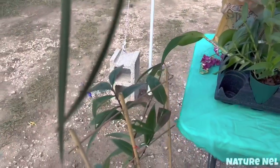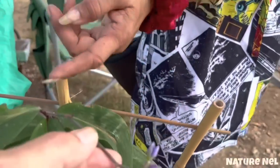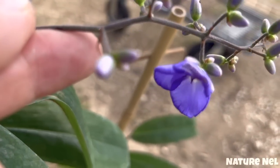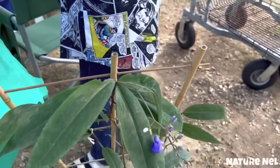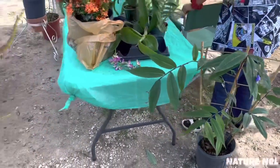Blue ginger. What is this? Blue ginger. Oh, it's a ginger. Pretty. Look at that, guys. How blue that is. That is gorgeous. This would be nice to put on a massive trellis and let it just grow wild.